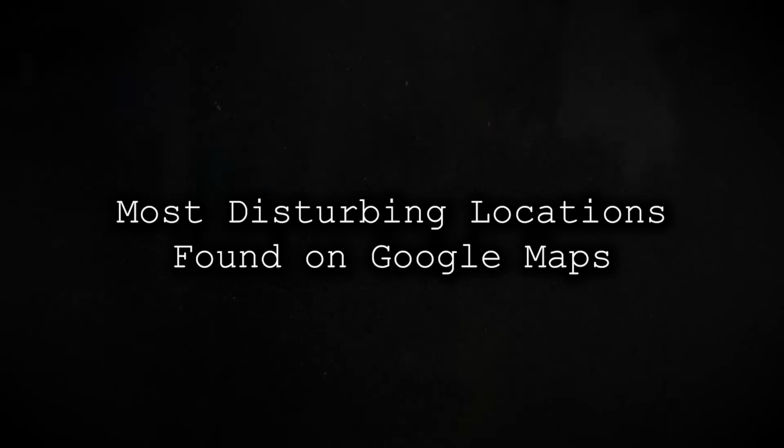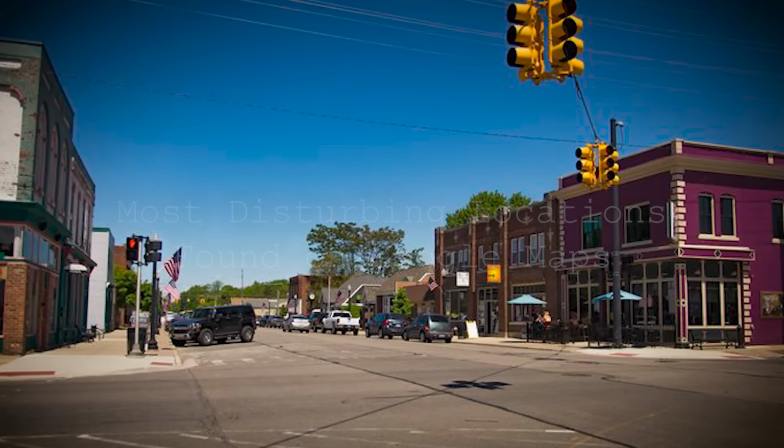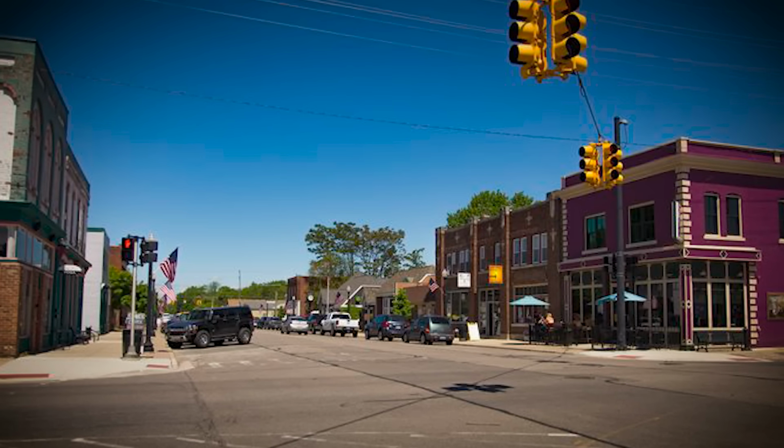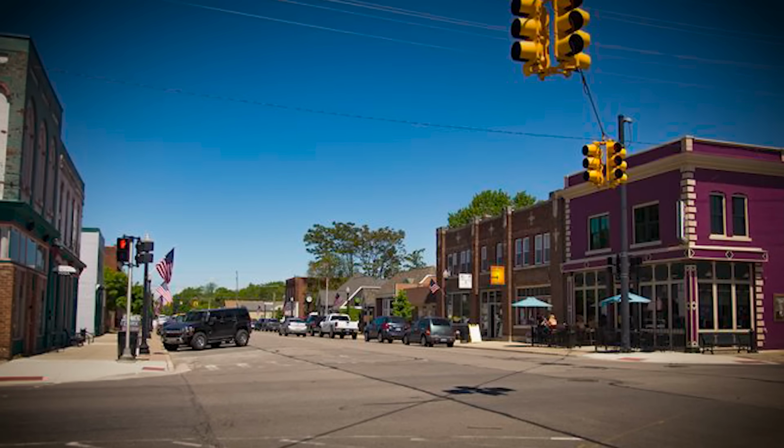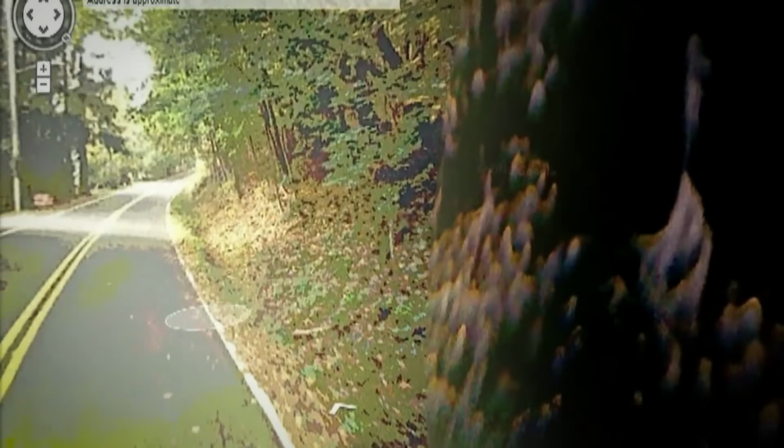New Baltimore is a small town in New York with a population of just over 3,000 people. In 2007, the first images of the town were uploaded to Google Maps. But unlike most locations on the platform, for some reason the Street View images seem to be corrupted, making the entire town look warped and discolored, resembling something completely different from the actual town in real life. If you zoom out far enough, the glitch disappears, and the roads, people, and houses start to look normal again.